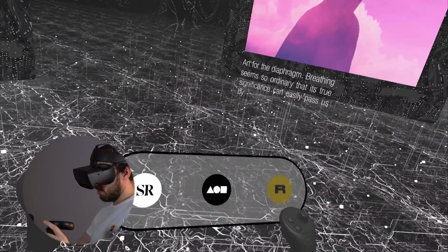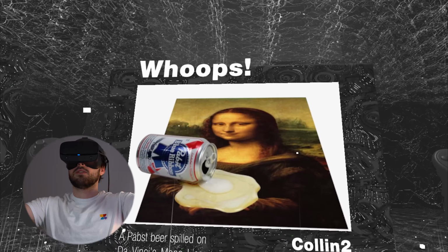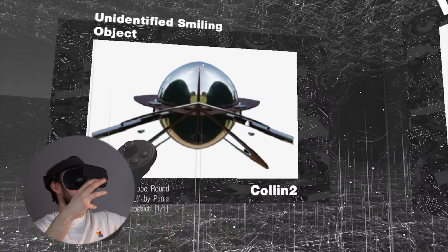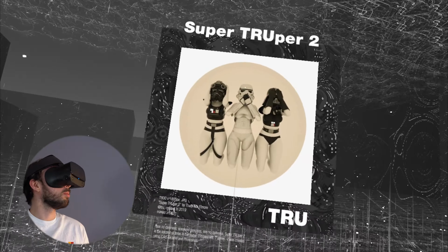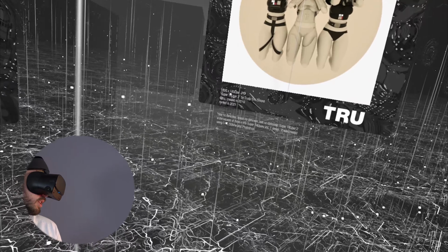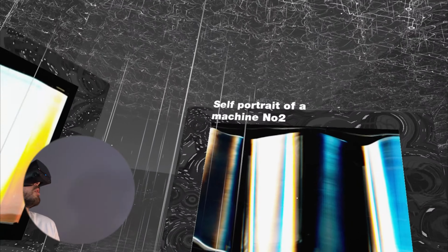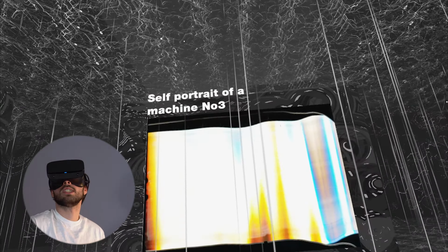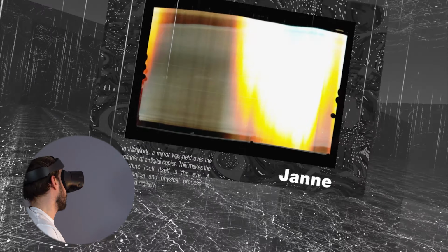Let's try variable. We haven't tried variable yet. And you see same, got all the different effects. And actually the entire totem is scaling based on the artworks to match really well what we see. Super Trooper 3, Super Trooper 2. We got a series here. Hear no darkness, speak no darkness, see no darkness. Self-portrait of a machine number 2, self-portrait of a machine number 3, and number 1 here.